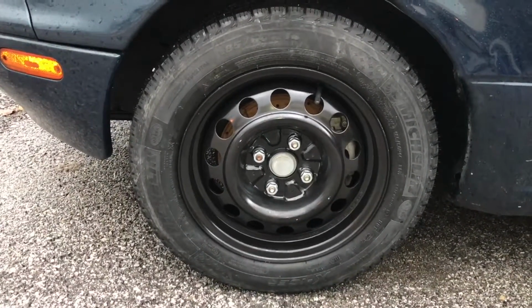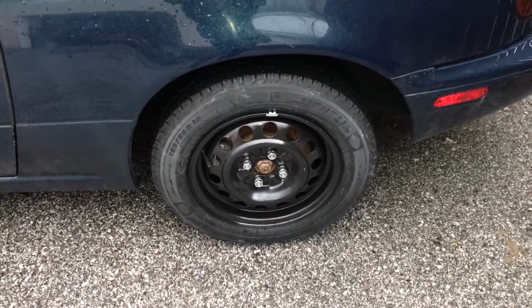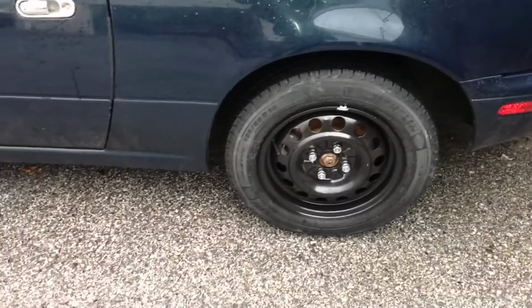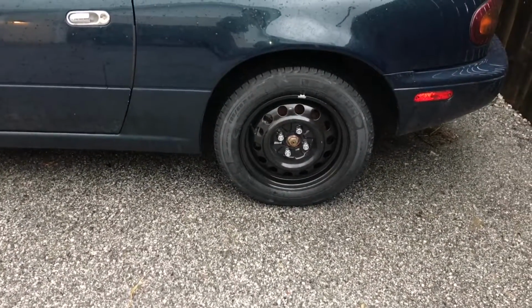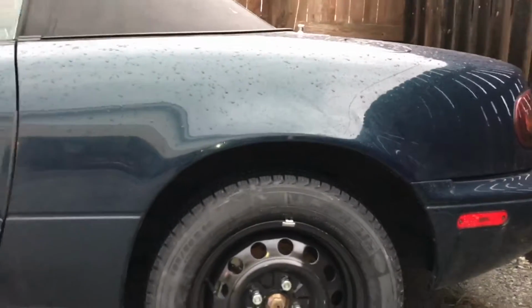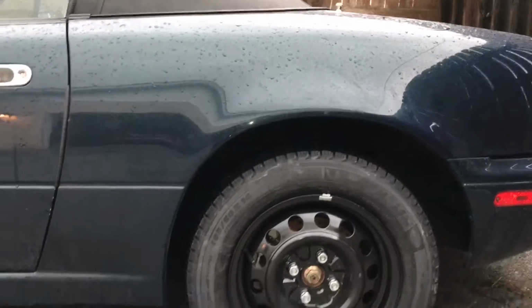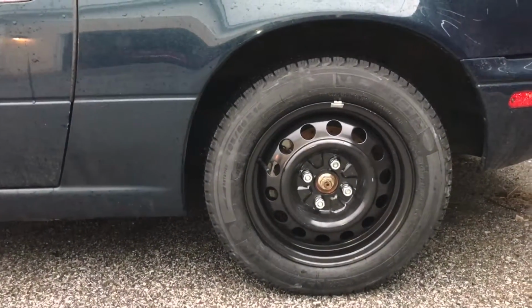I'll give another progress report later in the winter to let you know how they're working out for me. But so far, yeah, it feels lighter. The steering feels a little bit lighter. It definitely feels a little bit lower to the ground, even though I've got ginormous wheel gap. That's okay. For wintertime, I don't mind the wheel gap because if that's going to hit me with the snow, then that's what I need. I don't want to be stranded on the highway somewhere.